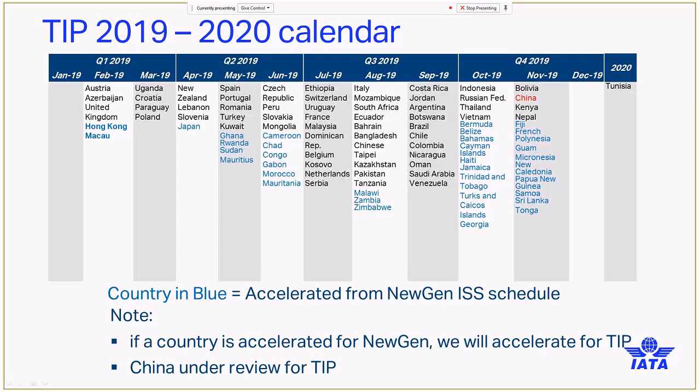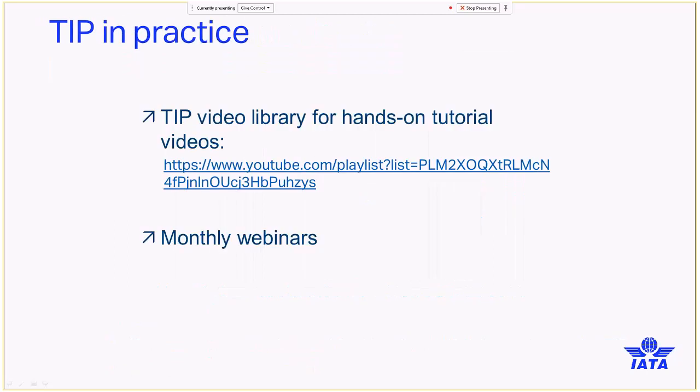Okay. Now, in terms of the country go lives, just similar to, for example, NewGen ISS, we have been organizing monthly webinars. Well, the TIP team has been organizing monthly webinars for agents and airlines. So minimum once per month, an agent and airline webinar for those around the go live date. They can also organize additional ones. And as well, some videos are available in case anyone wants hands-on tutorials on some of the functionalities. So you have this link.